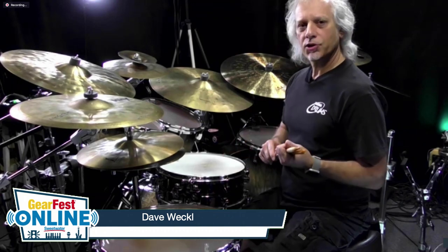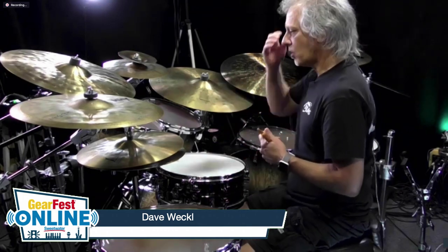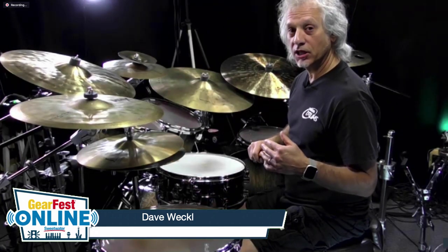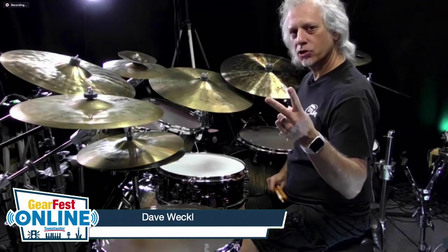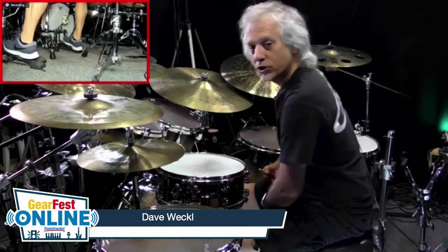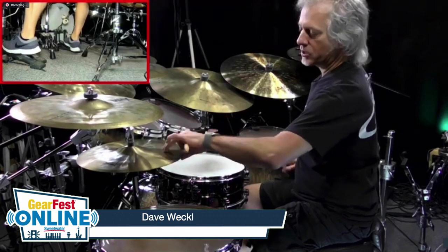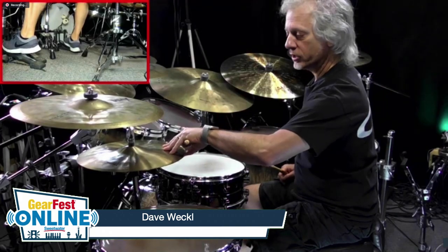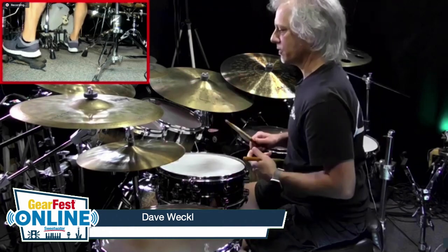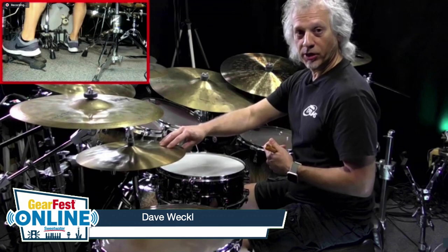But this exercise is based on 16th notes, and it's basically just all around the kit with any combination you can think of with 16ths. So if we just take two and two, two hands, two feet, right? And we do that all around the kit. We'll start with right, left, foot. And the idea is to keep the hi-hat going so that we introduce some independence, okay? Because it's easier to do this stuff without the independence factor, okay?